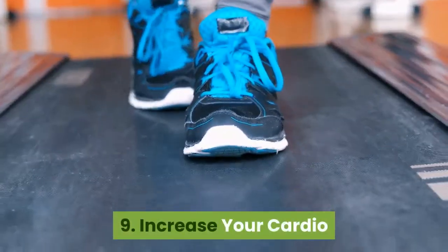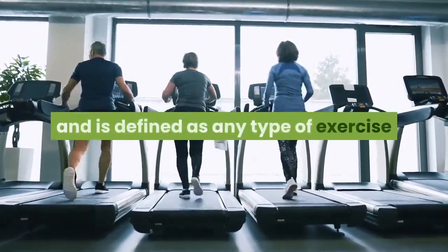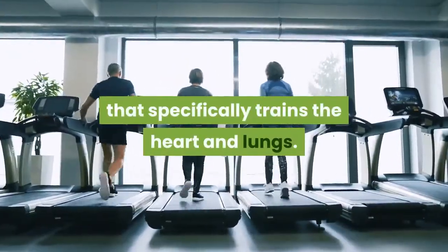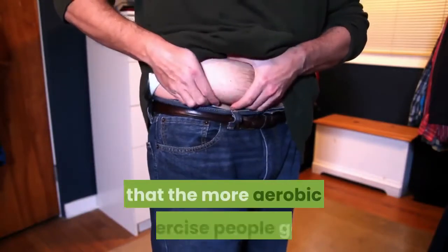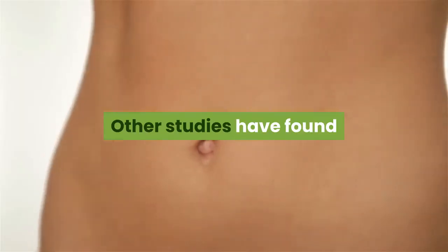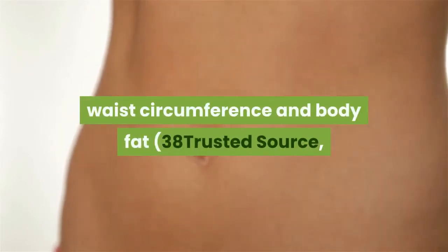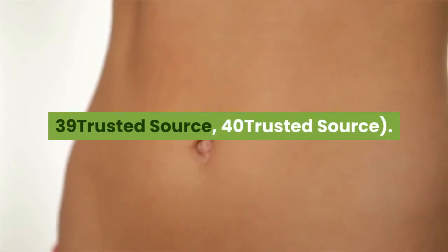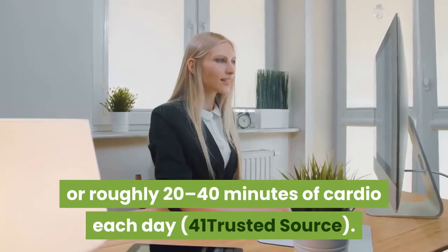9. Increase your cardio. Cardio, also known as aerobic exercise, is one of the most common forms of exercise and is defined as any type of exercise that specifically trains the heart and lungs. Adding cardio to your routine may be one of the most effective ways to enhance fat burning. For example, one review of 16 studies found that the more aerobic exercise people got, the more belly fat they lost. Other studies have found that aerobic exercise can increase muscle mass and decrease belly fat, waist circumference and body fat. Most research recommends between 150 to 300 minutes of moderate to vigorous exercise weekly, or roughly 20 to 40 minutes of cardio each day.